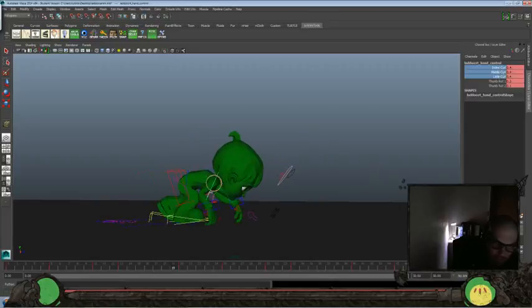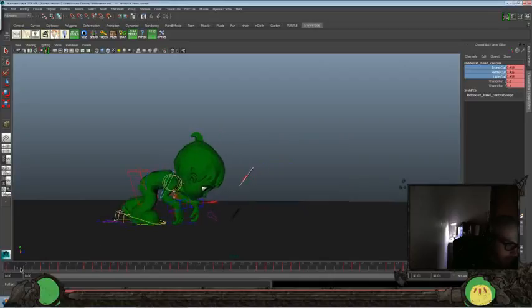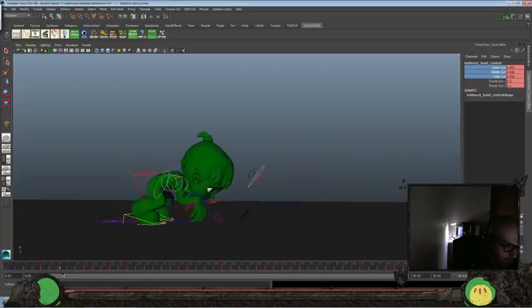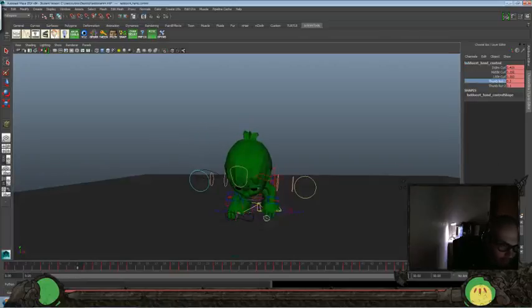Okay, and then we'll take the index curl and we'll push it forward a frame, and the little curl and we'll push it back a frame. Let's go ahead and look at it now. Just so we get a little bit of looseness there. And then our thumb. Let's see.